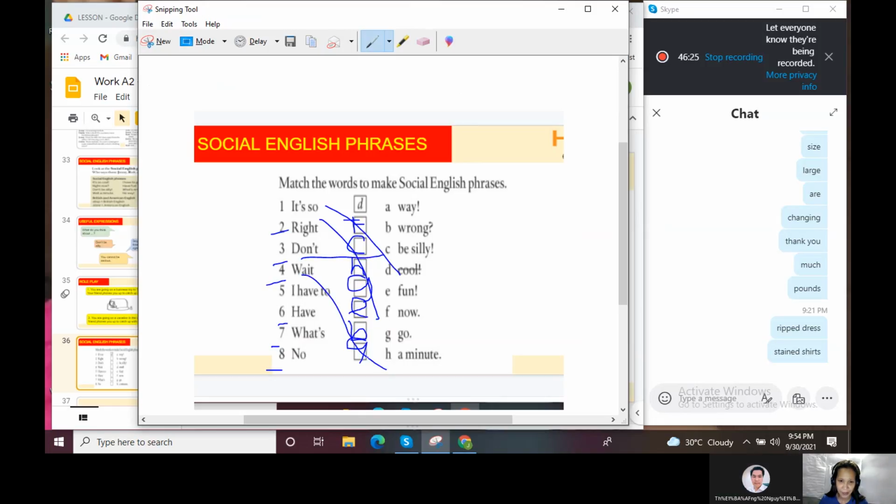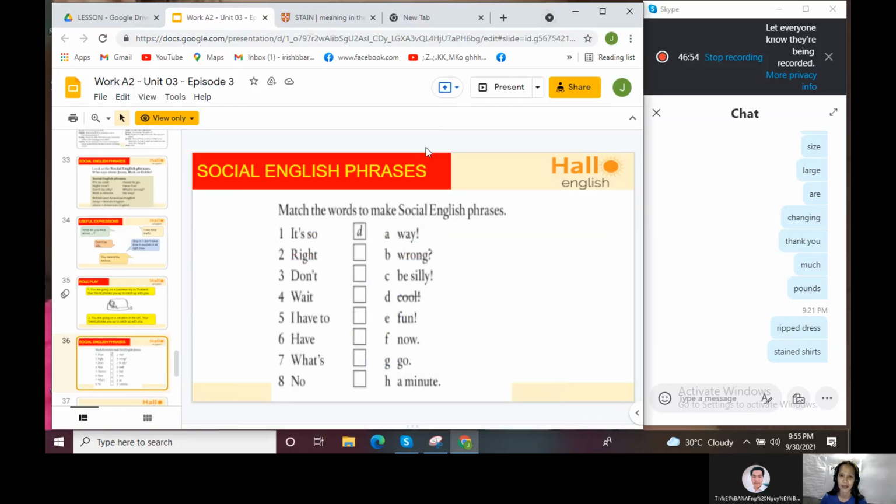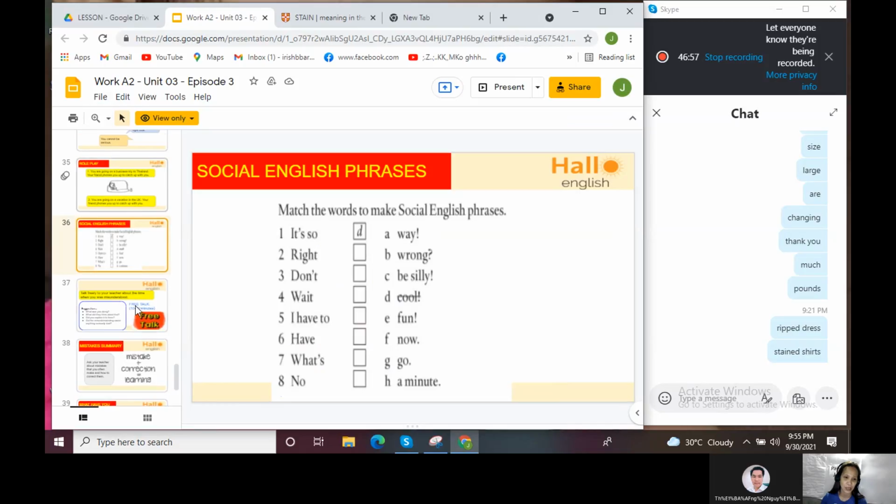"Wait a minute." "I have to go." And number six is "Have fun." Number seven is "What's wrong?" And number eight is "No way." Okay, so that's it. Those are the social English phrases used in conversation. Let's proceed to the next page.